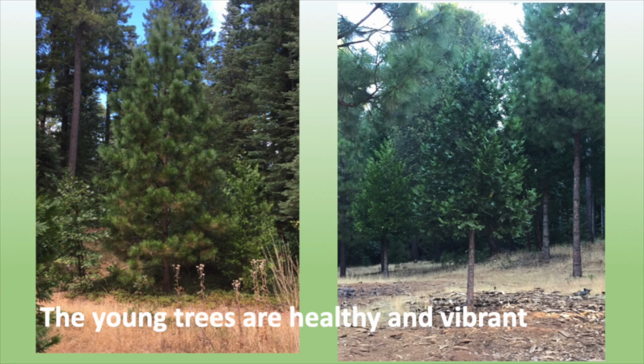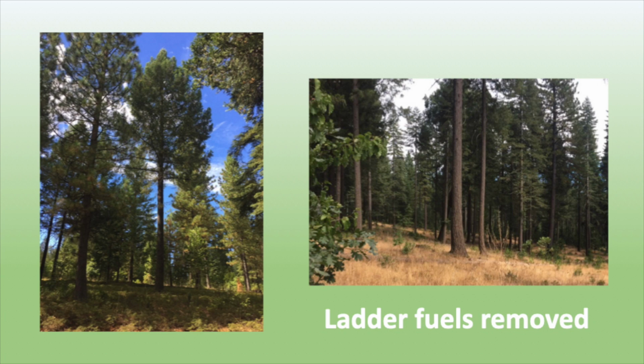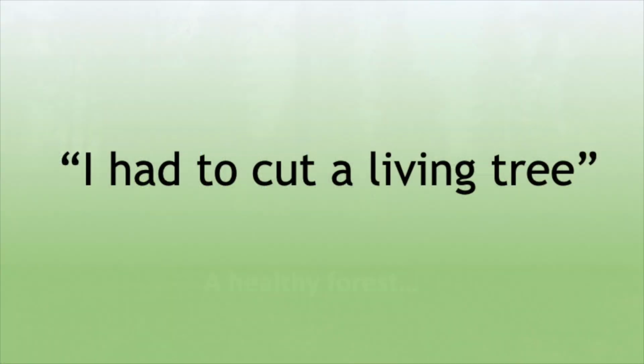After the shaded fuel break was created, we noticed that the young trees were healthy and vibrant, with dark green needles, straight tops, good spacing, and less competition. The trees are like straws in the ground, competing for the same water and nutrients. The ladder fuels were removed. It became a healthy forest. In our younger years, we tried to save every tree. We felt bad about cutting a living tree. It was a hard thing to do.